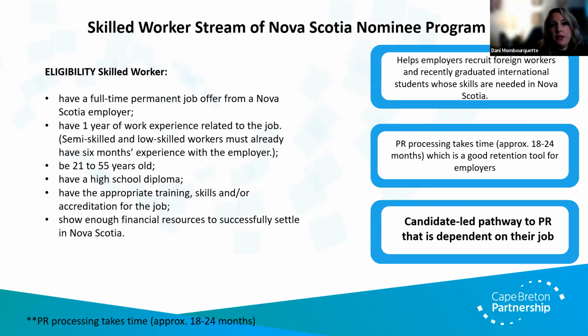So the eligibility for a skilled worker is that you must have a full-time permanent job offer from a Nova Scotia employer, have 1 year of work experience related to the job, and if it's semi-skilled or low-skilled workers, you must be working with that employer for at least 6 months. You have to be 21 to 55, minimum high school diploma. You have to have the appropriate training, skills, and accreditations for the job, and show enough financial resources to successfully settle in Nova Scotia.